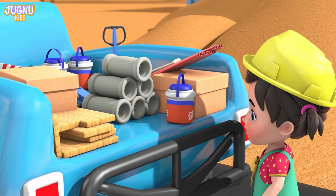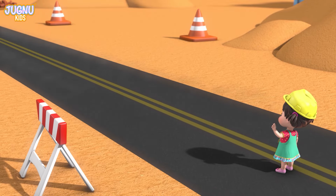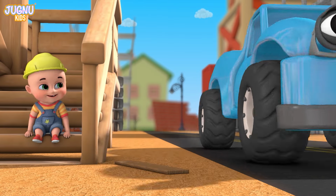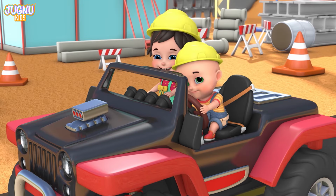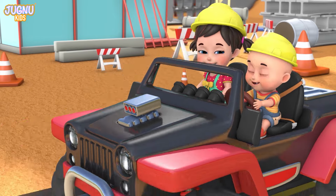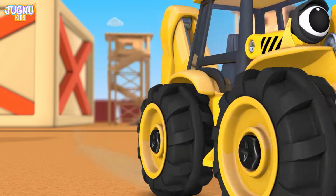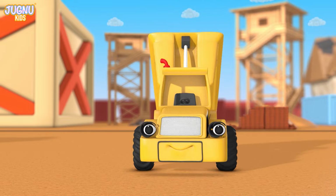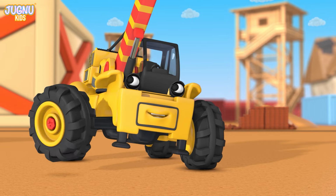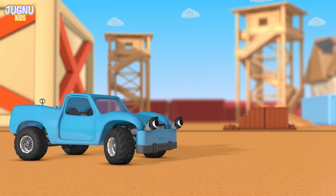The pickup truck delivers tools that people need to work and build. Like hammers, nails, wood planks, and glue. The pickup truck is always filled. Construction truck, you're strong. Construction truck, hip hip hooray. Construction truck, you work so hard. Construction truck, you save the day.